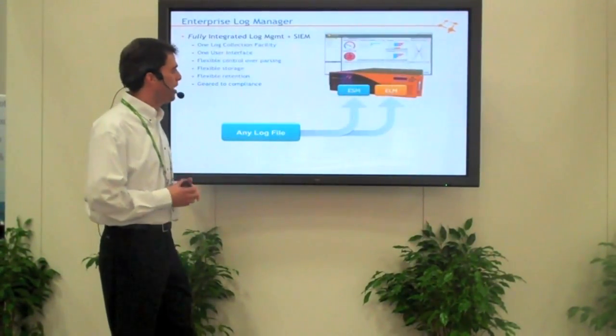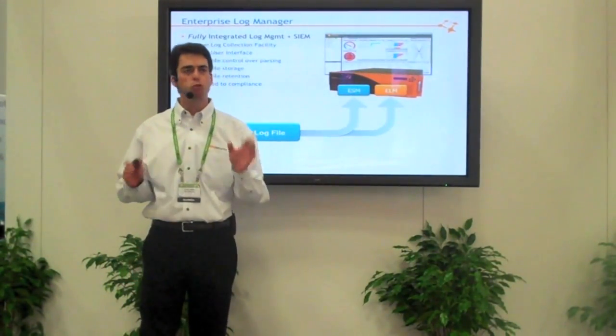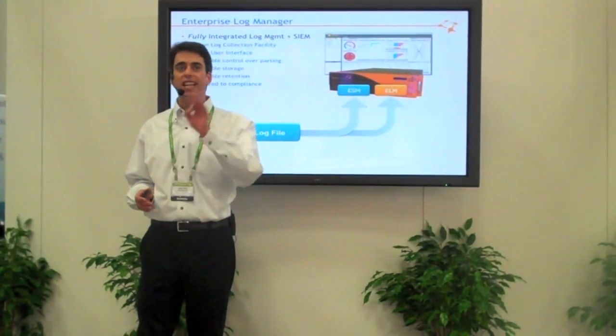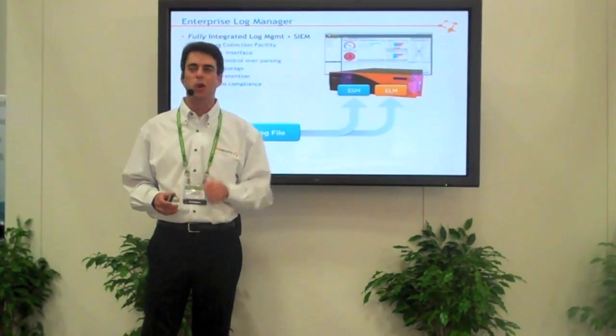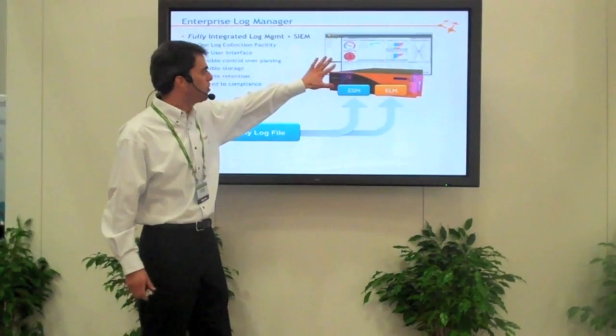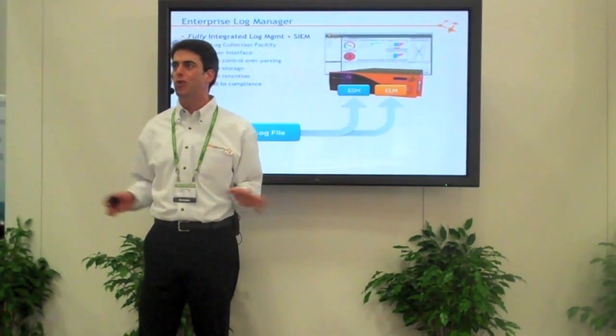Now, for log management, we have our Enterprise Log Manager, or ELM. Now, the great thing about ELM is that it integrates log management and SIM more tightly than ever before. Right there in the NitroView console, you can see every event showing every value of every source log record.